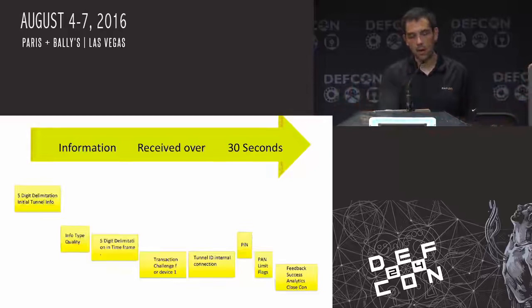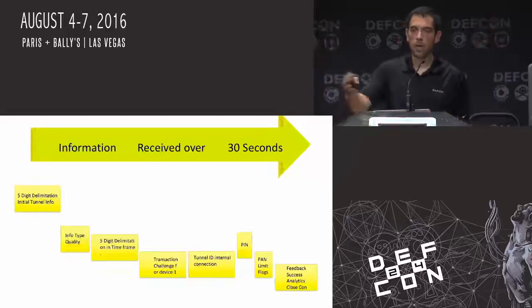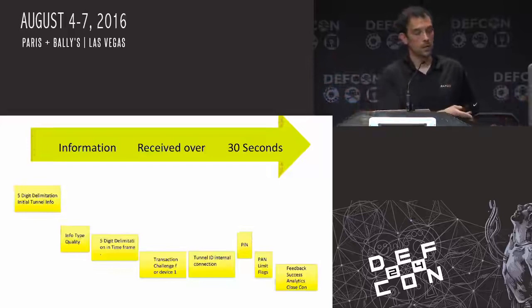So your basic information is going to go over the info type and the quality of the actual skim device. If it's one of the more trusted sources where people paid more, they'll get more preferential treatment on the actual blockchain. Other than that, you're going to get your tunnel ID information, and then you're going to get PIN information.